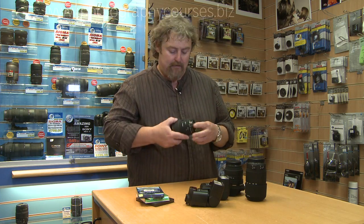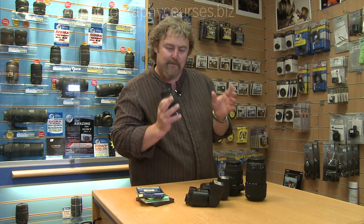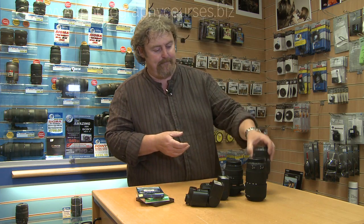This is a dedicated macro lens. It's for close-ups. There's a whole new world of exciting things when you get in really, really close. It'll allow you to focus sort of that far away, blowing things up massive.